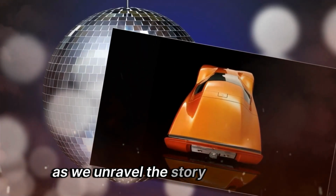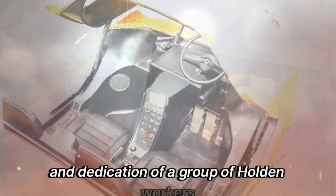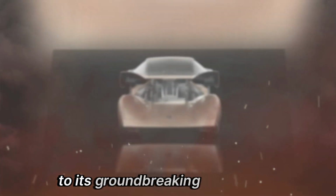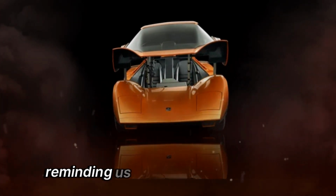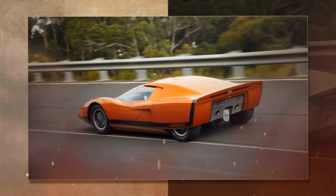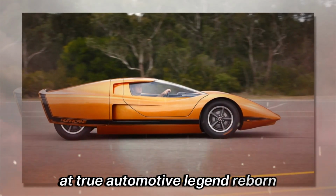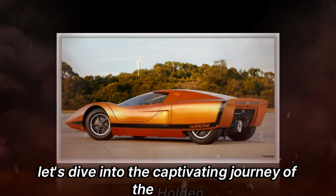As we unravel the story behind this futuristic marvel, you'll discover the passion and dedication of a group of Holden workers who embarked on a labor of love to breathe new life into this automotive gem. From its innovative design to its groundbreaking technology, the Hurricane continues to inspire awe and admiration, reminding us of Holden's unwavering commitment to pushing the boundaries of automotive excellence. So buckle up and join us as we take a ride through time with the restored 1969 Holden Hurricane, a true automotive legend reborn. Now, without further ado, let's dive into the captivating journey of the Holden Hurricane restoration.